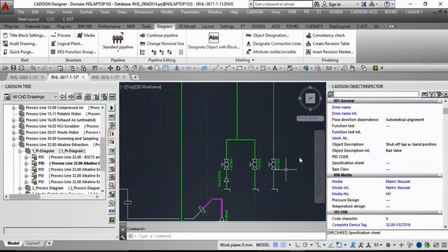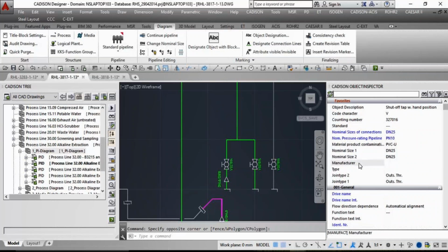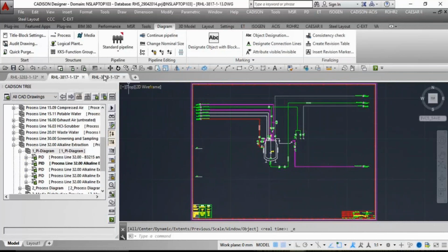So if you see, there is a ball valve whose couple of values are empty, such as if you go to our manufacturer value and type value, both are empty. So how quickly and easily can we do the mass updates in our P&ID drawings?